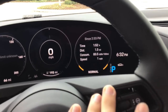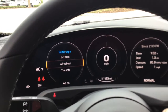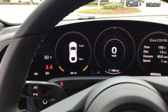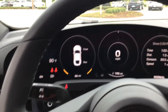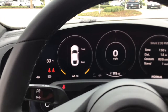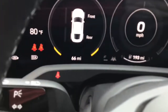Trip computer information. But then if I hit this button, I can go over to this side and, of course, start seeing G-forces, all-wheel drive, so our torque distribution information right there. Of course, the Taycan 4S is an all-wheel drive car. And, of course, with electric control, the torque vectoring is instantaneous, as opposed to having to wait for a viscous liquid or a clutch-based system like you would see in a limited slip diff or anything like that. It's just instantaneous. Really cool. Really crazy how fast that can engage.